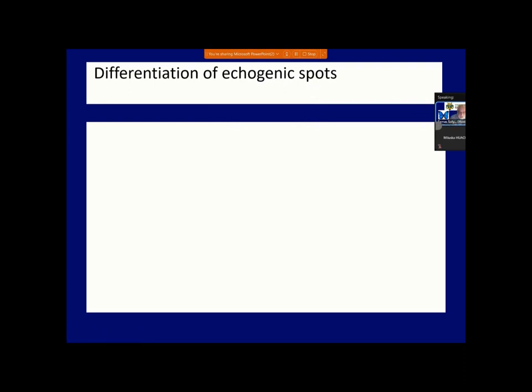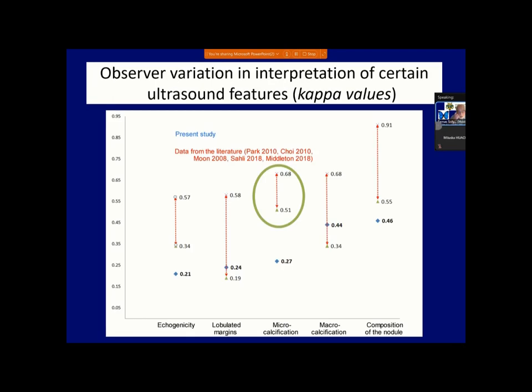Now let's turn to the differentiation of echogenic spots. As I mentioned, besides microcalcifications, cometary artifacts and back-wall cystic figures can appear as echogenic spots smaller than 1 millimeter in maximal diameter. This figure demonstrates the difficulties of interpretation.